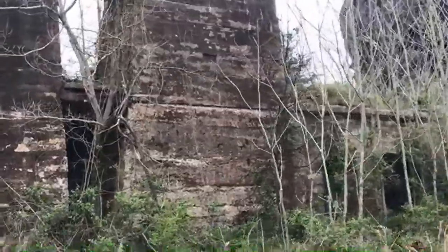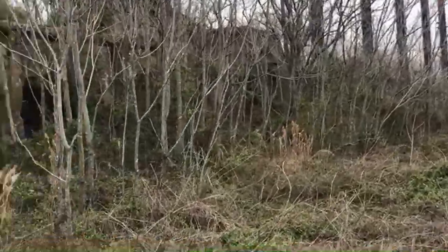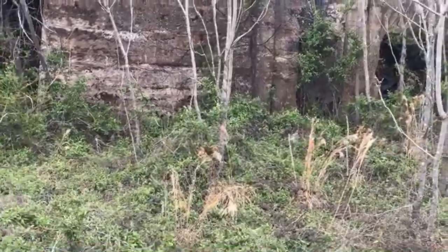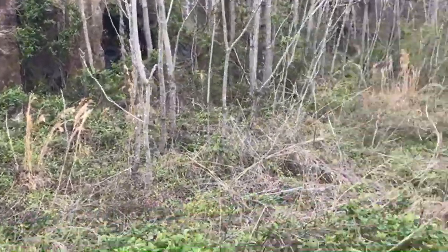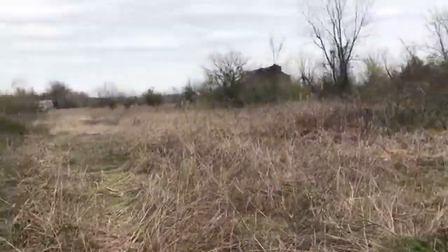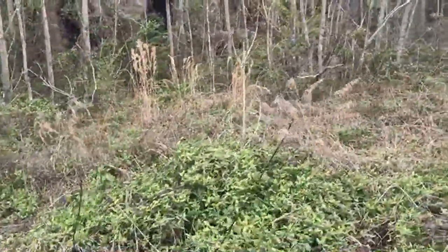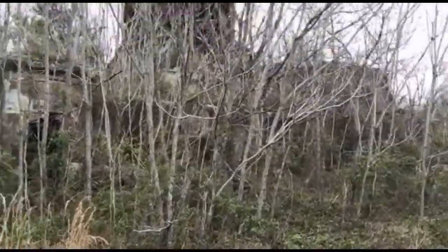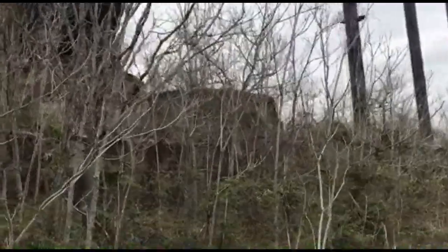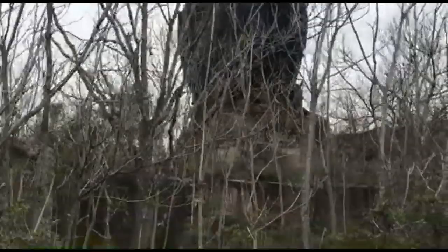This almost looks like a crusher, but I could be wrong. Looks like you can go under there. Shit, I still have my toothbrush in my pocket. Some graffiti. Yeah, that thing. That big bowl looking thing. That's crazy. There's a tree growing in it. That's so awesome.